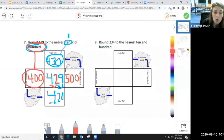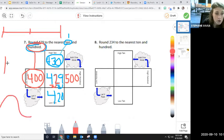If you don't want to use the rhyme, you have space over here to draw yourself a number line if you like, or to draw yourself a rounding roller coaster, or a hundreds, tens, and ones chart. You can use any strategy that you like, but you're going to show your answer by circling it in the more or less than box, okay? So you have choice of which strategy works best for you, the rounding rhyme, the number line, the place value chart, or the rounding roller coaster. You're just showing it with the more or less than boxes, okay?